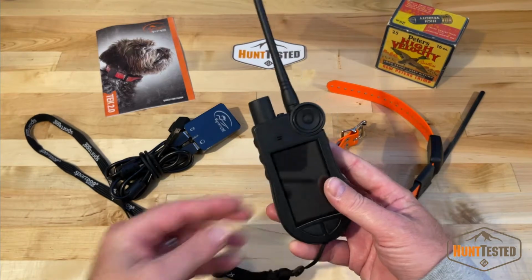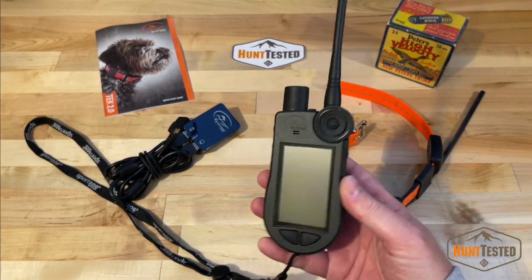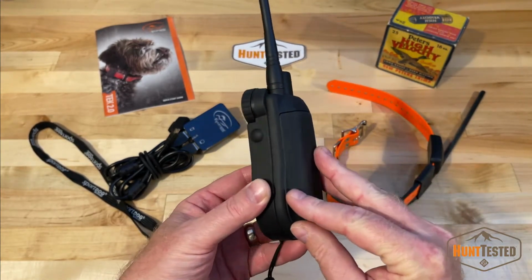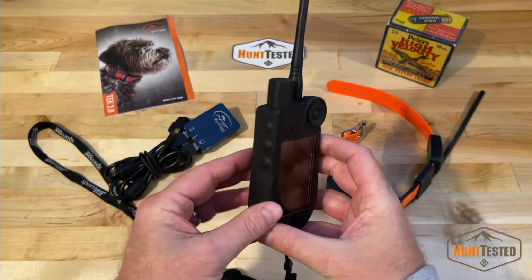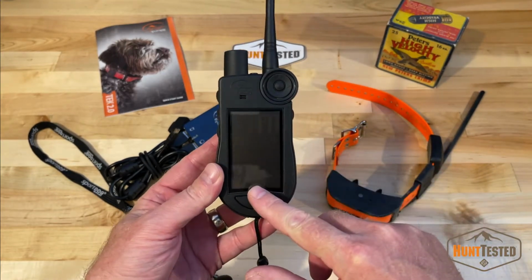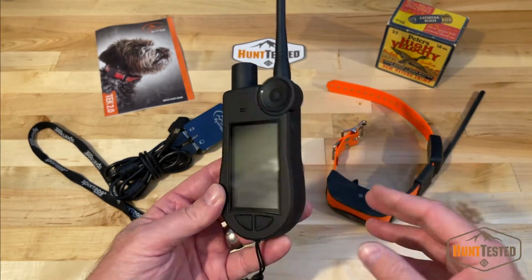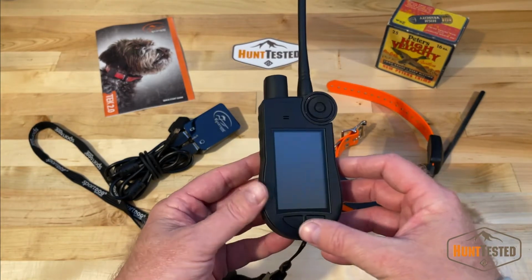This is the handheld transmitter, I guess, if you will. It's a very rugged device. It has kind of a rubberized coating to it, if you look at it. One of the questions that I had for SportDOG was about this screen. I really kind of instinctually wanted to put some kind of cover on this because I assumed that it was really going to get scratched up.